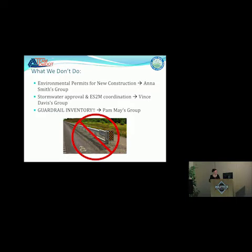And we don't do guardrail inventory anymore. For years, which I'll get into a little bit, our group handled the guardrail inventory. I recently passed it off to Pam, and my warning there is don't ever ask Pam to do anything for you, or she'll put you in the last time slot on the last day where I was supposed to be. But Scott, who was supposed to be in this time slot, had to change a plan, so here I am now.